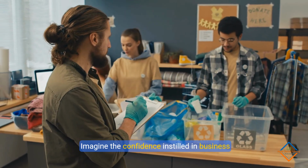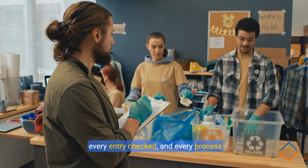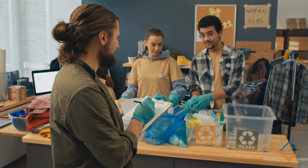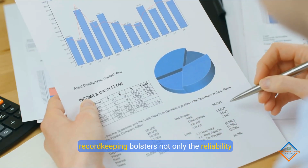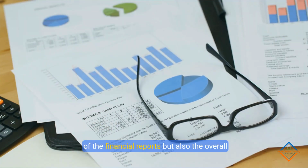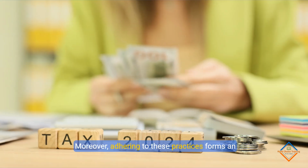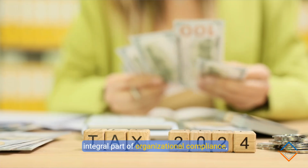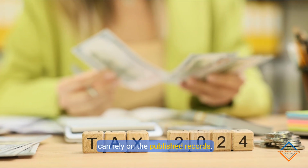Imagine the confidence instilled in business operations when every document is verified, every entry checked, and every process meticulously followed. This adherence to best practices in financial record keeping bolsters not only the reliability of the financial reports, but also the overall operational stability of the business. Moreover, adhering to these practices forms an integral part of organizational compliance, ensuring that both internal and external audits can rely on the published records.